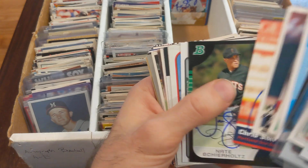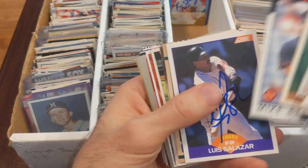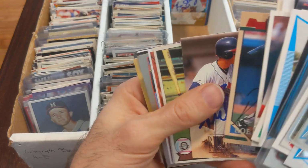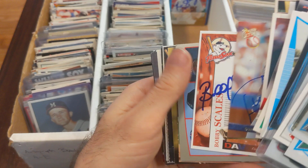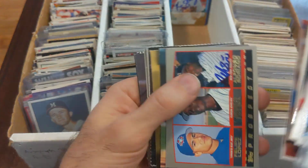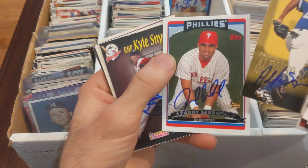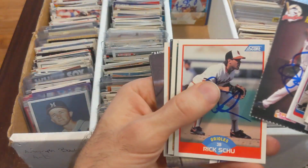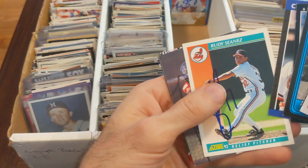Man, there's just stuff all over the place in here. There's another Alfonso Soriano. There's another Alfonso Soriano. Another one. Man, there's a lot of these. See, that's good because you really want to sell these as a lot, especially if you're thinking maybe you're gonna get like $10.